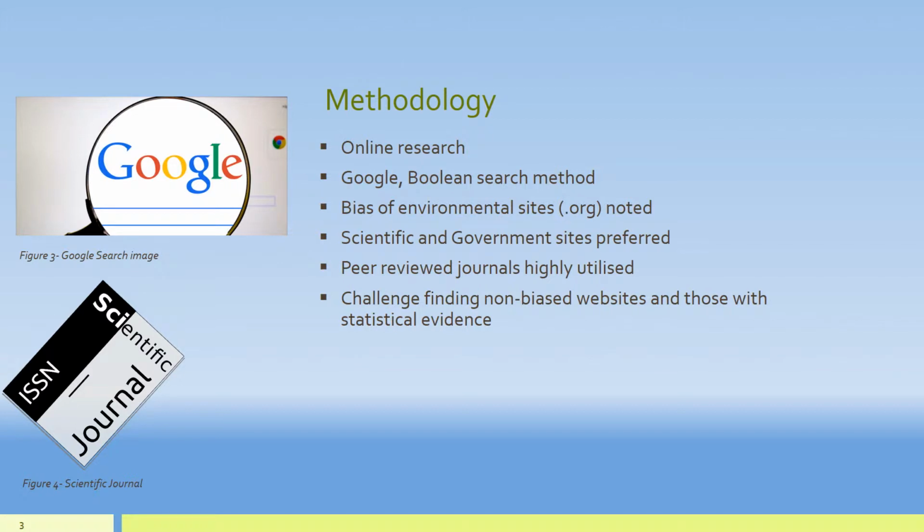My investigation involved online research using Google search, limiting results using Boolean search method, since the environmental impact of disposable nappies is a highly discussed topic. Sources from environmental organisations with the .org.au domain were used primarily to identify scientific research and led to further sources, acknowledging their biased viewpoint. Sites from scientific and government sources were given preference as more credible.